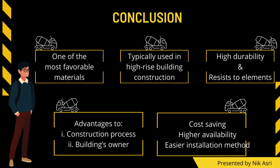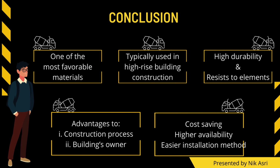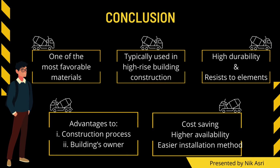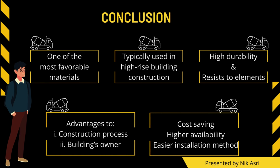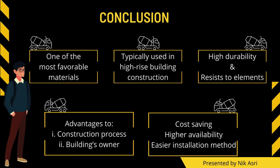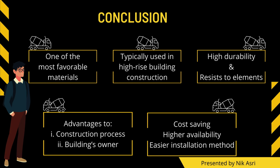But that's not all. Not only will it save a lot of cost in the construction process, but also a lot of cost for maintenance due to its long-lasting strength and durability. Not only is the material itself inexpensive, but it is also always viable compared to other construction materials. The method of installing the material is also easy and requires less labor compared to other materials. Due to this reason, reinforced concrete has widely become the best choice of material in the construction industry to construct a building.